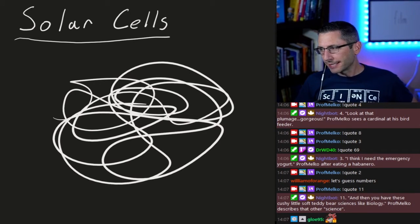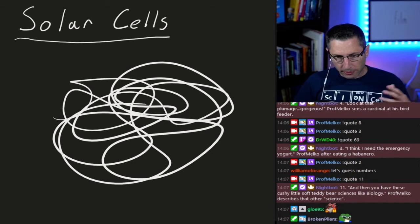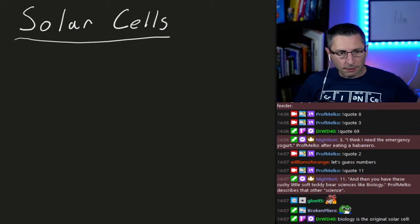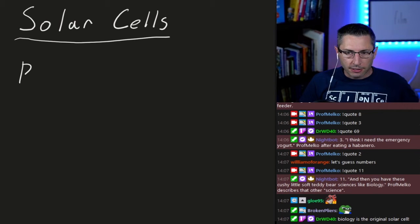Okay, this is a protein. That's what all proteins look like. These proteins can assemble with other things and make cells, which make humans. And then humans actually did something useful and created solar cells. In the beginning, one human in particular created the first solar cell.